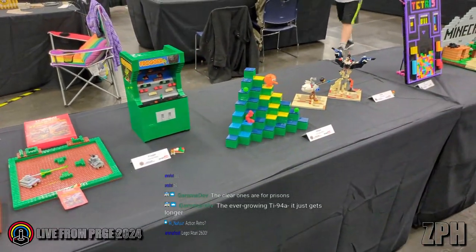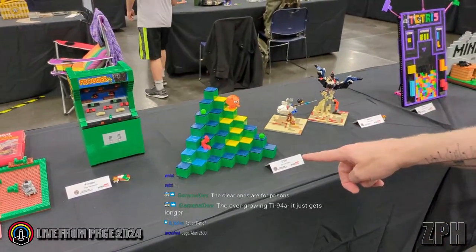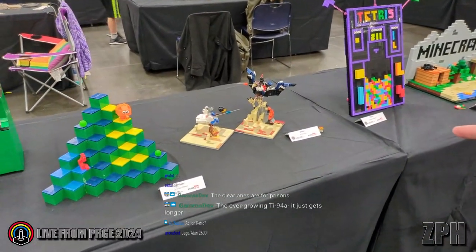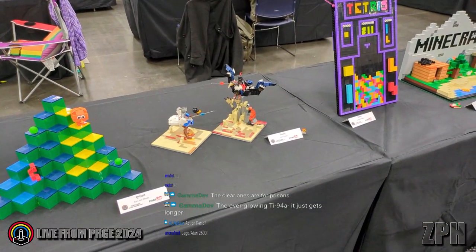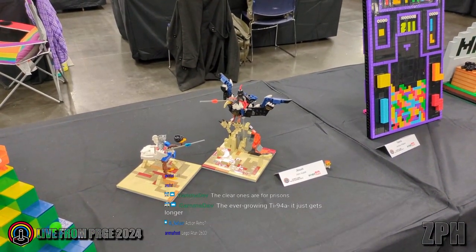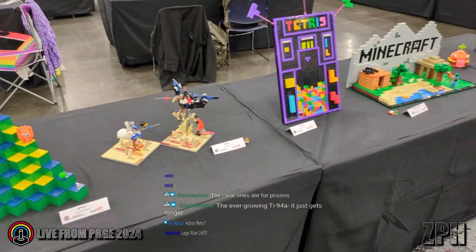We've got an arcade Frogger, Tanya's favorite game, Q-Bert, right there. Some really good Joust ones. I didn't see those before. Really nice birds there. That's really, really cool. Lego Atari 2600, yeah.